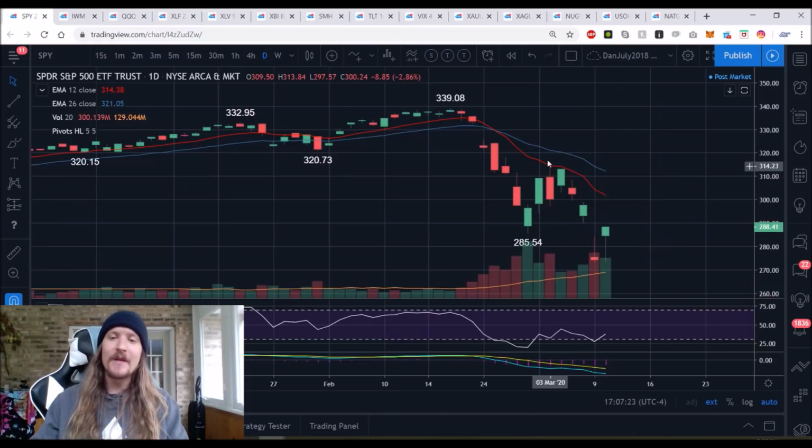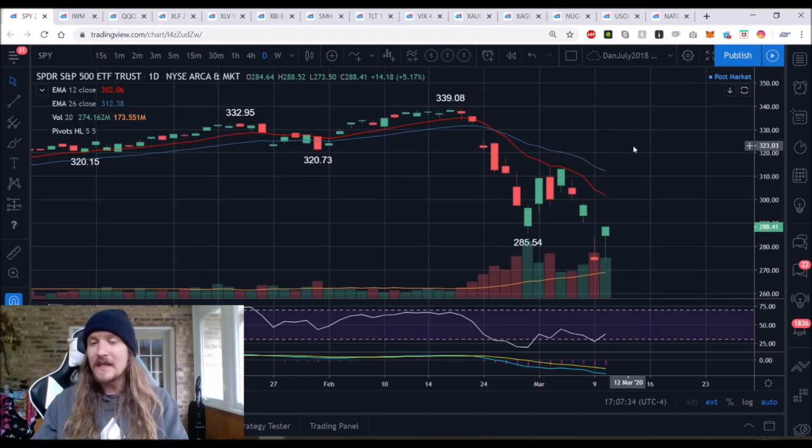So my point is we're going to be looking for a lower high compared to 313.84. If we see increasing bull volume, that will increase the odds that we could V-shape and just break that resistance. I don't think we're going to see that happen. I think a lower high compared to 313.84 is the most likely scenario.